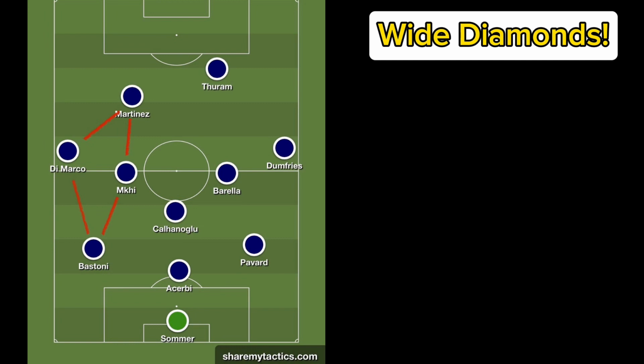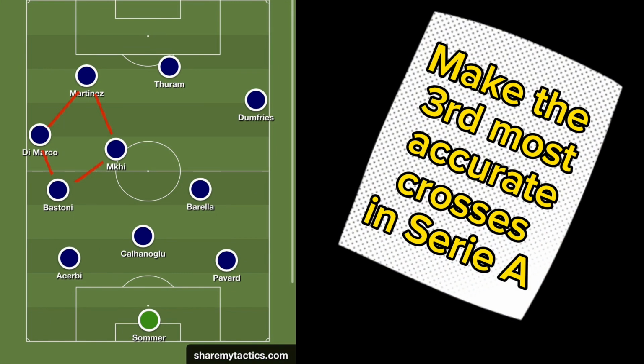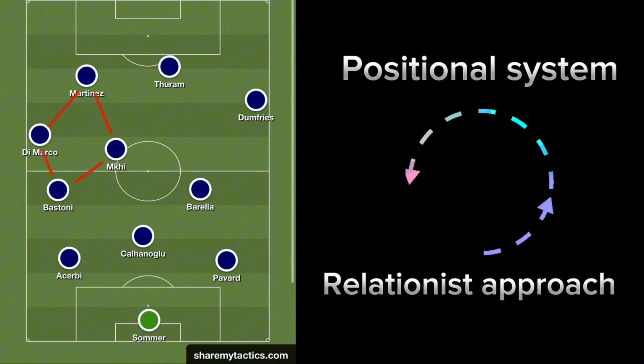This is where you can see Inter Milan really flourish, as they create these wide diamond shapes using one of the centre-backs, one of the wing-backs, a central midfielder, and Martinez usually as the dropping striker. Inzaghi's Milan side create the third most accurate crosses in Serie A, getting into these wide areas to cross the ball through these wide diamonds, which is really one of their key assets as a team. These wide diamonds really show how Inter Milan use their zone replacement and how fluid a team they are with the combinations, the 1-2s, and the ability to be fluid and creative across every single zone of the pitch within a positional system with relationist approaches.